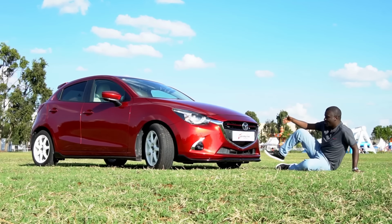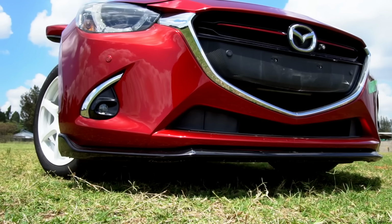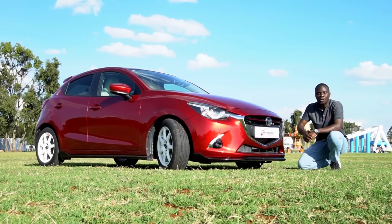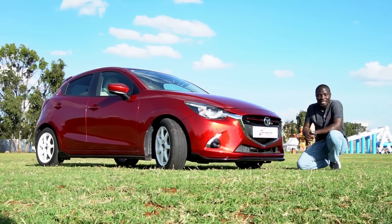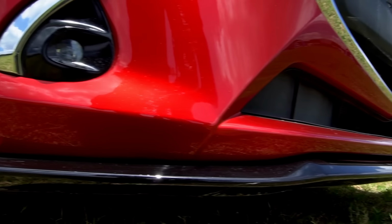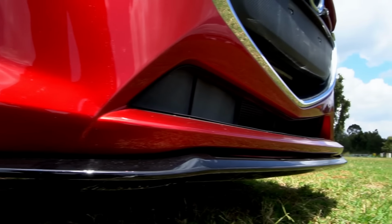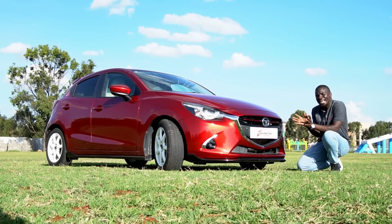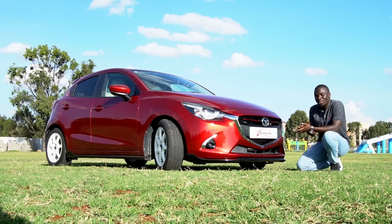Then coming down here, you have your front lip attached to an aggressive bumper with two fog lights that are active, meaning you take a corner on your right, that fog light illuminates to show you the way so that you don't scratch your nicely designed front lip. And on this side as well, you take that corner and that one illuminates for you. But this is not the place where this car is so much interesting if you think about it.